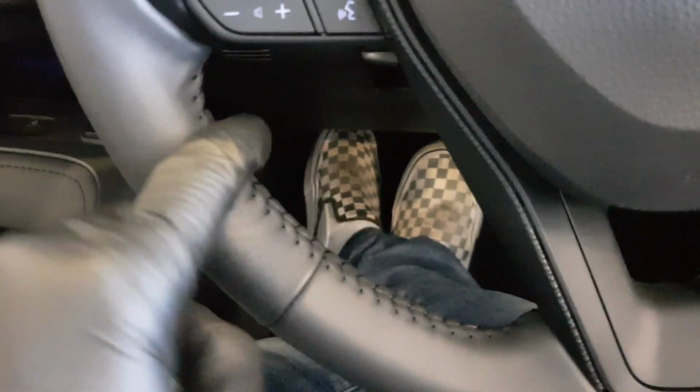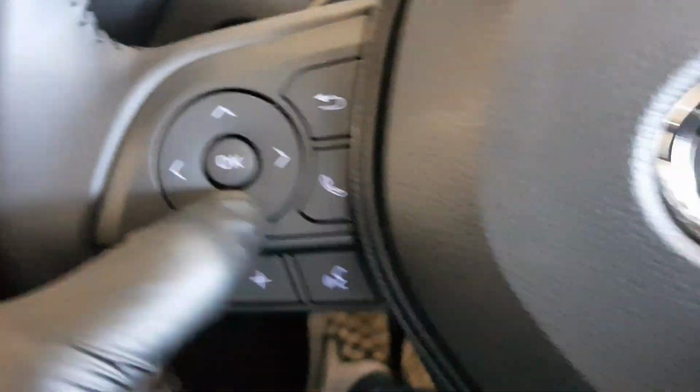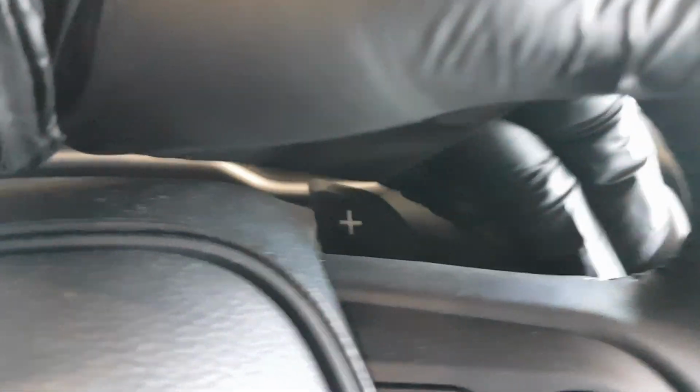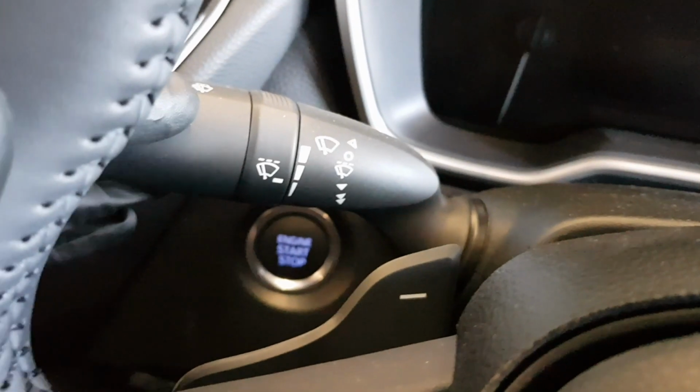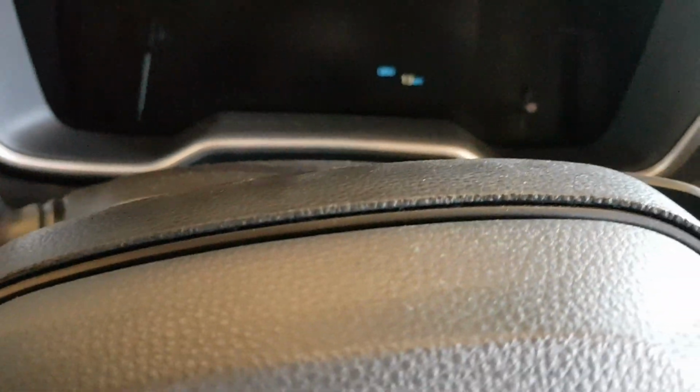So you got a leather wrap steering wheel, as you can see. It's hard to focus with the nice black stitching here. You can see all the buttons are very solid, very well made. Even all the switches are nice. Got some power shifters, minus, plus, and then you've got your wiper controls to the left, and you've got your headlight indicator controls to the right, and you can see the quality is quite nice. Very solid feeling.